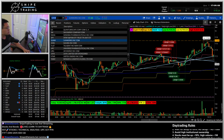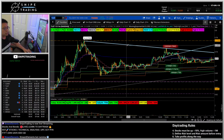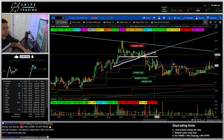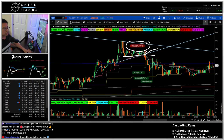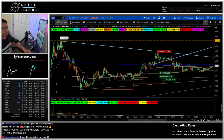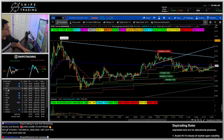TLGT is my next highest win here with a $120 win. So this had a decent flag, but also extended on the 15-minute chart. So I went ahead and looked for a short here for this 73 break. It broke there at 73, took 10,000 shares there at the 73 break, covered the majority on the 72s, and then just below 71.80s there. And then it bounced right off of the 30-minute time frame for a $120 win on TLGT.